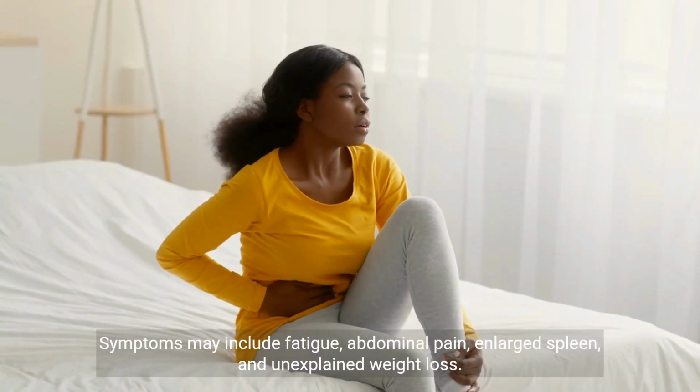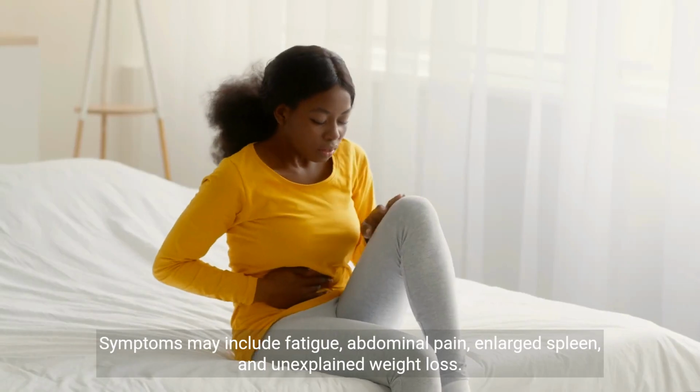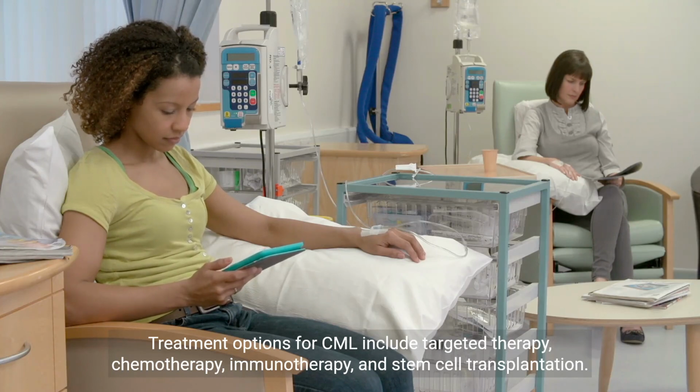Symptoms may include fatigue, abdominal pain, enlarged spleen, and unexplained weight loss. Treatment options for CML include targeted therapy, chemotherapy, immunotherapy, and stem cell transplantation.